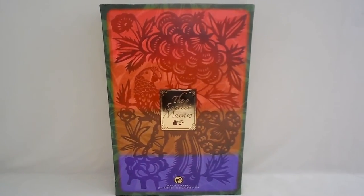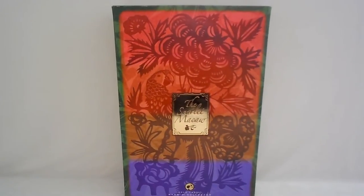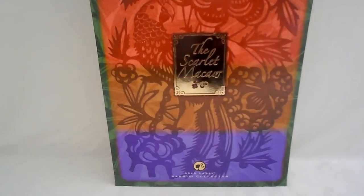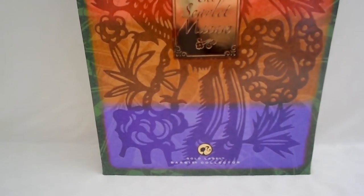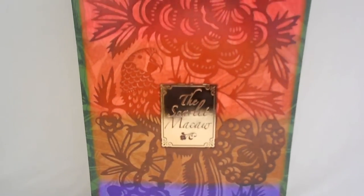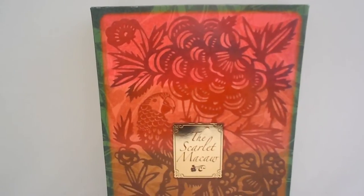This is what the cover of the box looks like. It's beautifully, beautifully done. So three colors. Now she's a gold label Barbie collector's item, which means they only release a few. They tell you on the back of the box. I'll show you.